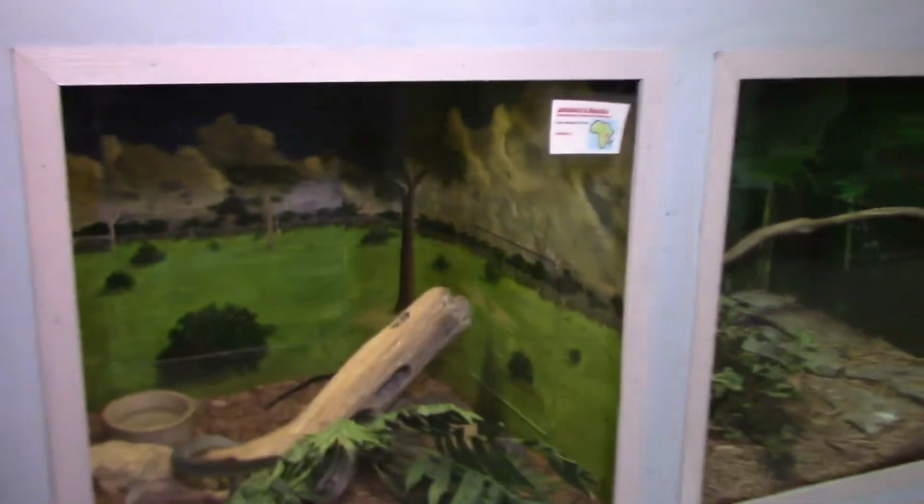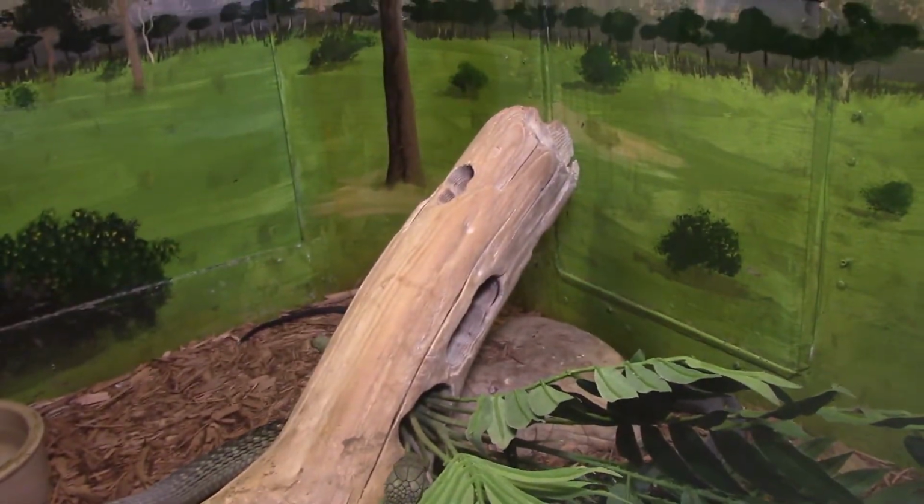And down here we have a specimen I've never seen before. This is a Jameson's mamba, another heavily keeled species. Gorgeous specimen.